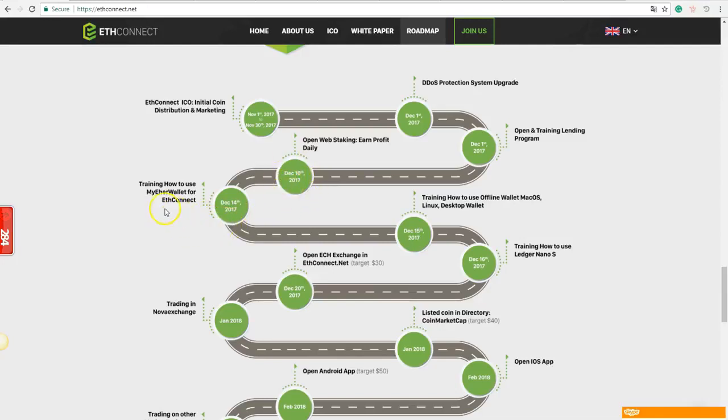And they're going to train people to use MyEtherWallet, because this is a token for the Ethereum platform, and they're going to be training for an offline wallet like a desktop wallet on December 15th. Ledger Nano S, so this is the first time I've seen this in an ICO. They're going to train people how to safely secure their coins on the Ledger Nano S, and it's great to see that that wallet will accept it. If they're concerned about the safety of your coins and telling you the safest way to store them, that is a really good sign from a company.